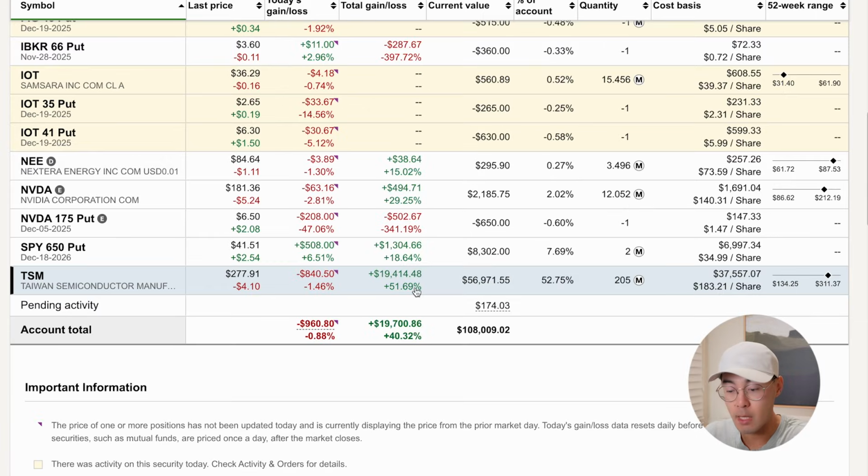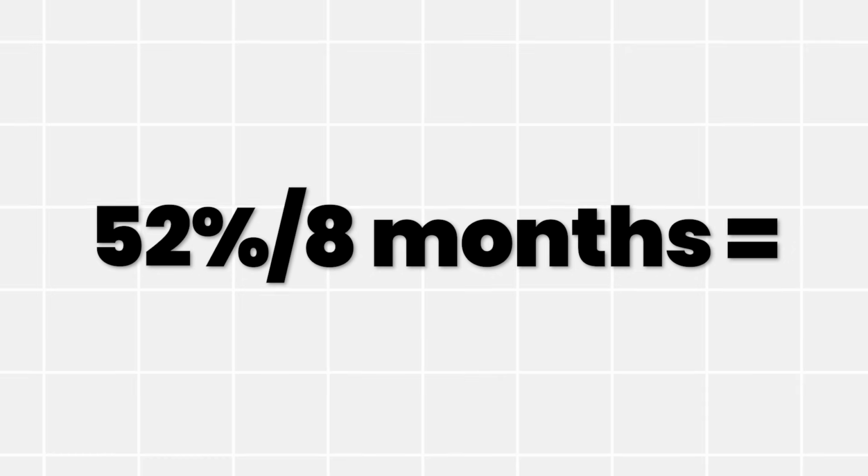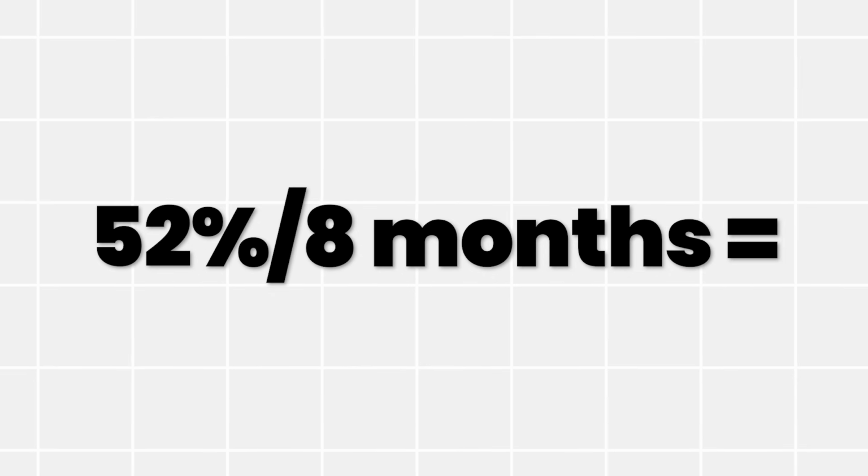Now, take, for example, my public account. I have TSMC, and I bought these back in March. So within a span of maybe 8 months, I'm already up 52%, right? And TSMC has been a little bit beaten down recently. It will be very, very hard for me to replicate that 52% in terms of income, right? 52 divided by 8 months means that I have to try and get 6% every single month.